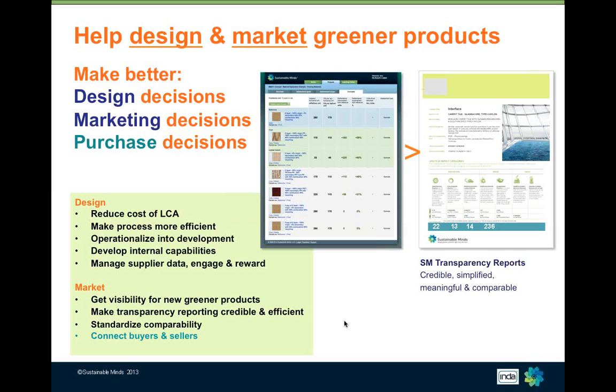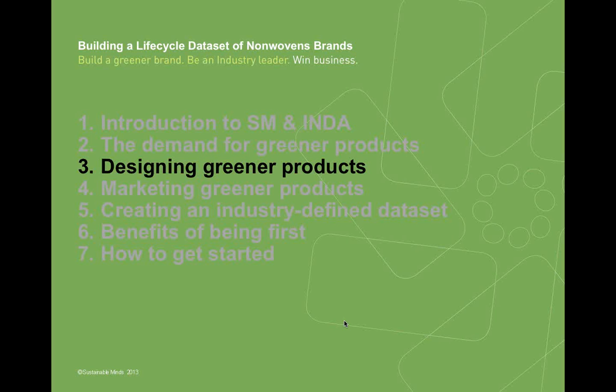So Sustainable Minds is committed to helping manufacturers design greener products and market greener products through helping them make better design decisions, better marketing decisions, and ultimately so that their customers can make better purchase decisions. In the design phase, we're committed to helping reduce the cost of LCA, making it more efficient, operationalizing it into the development process, engaging and rewarding suppliers, and we want to help market greener products by helping manufacturers get visibility, make transparency reporting credible and efficient, standardize comparability to the degree that the reports help end users make more informed purchase decisions, and all the while connect buyers and sellers through this virtuous cycle, which will ultimately grow the market and your company through greener product innovation.